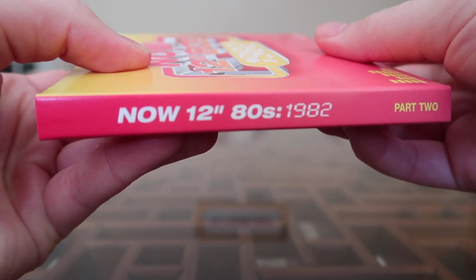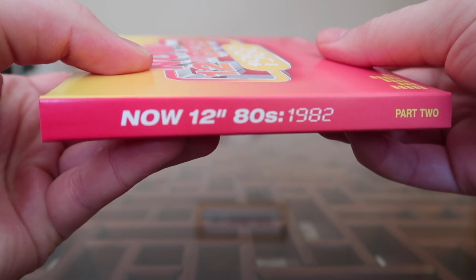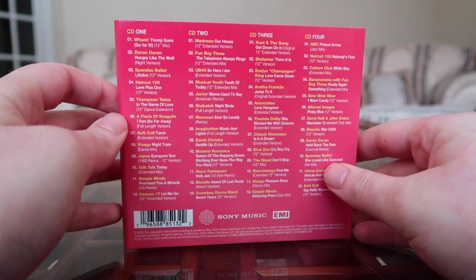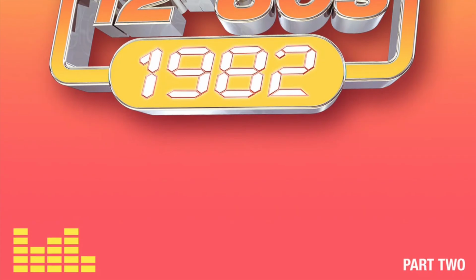Yes, sometimes they're on streaming, you can probably find them on YouTube or somewhere like that, but to own them on a compilation like this on a CD that is dedicated to the 12-inch single format, I always think that's worth your money, no matter what year, really. But as always, you've got to make sure this is your thing. If you look at 1982, what was popular, do you like that sort of stuff? That's really what you're going in for.